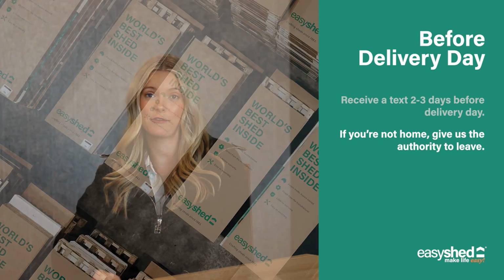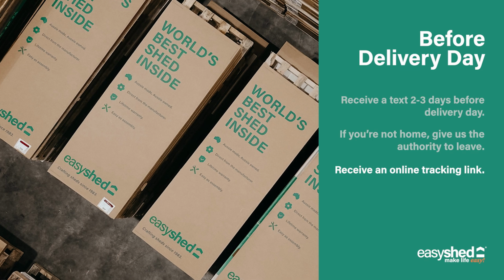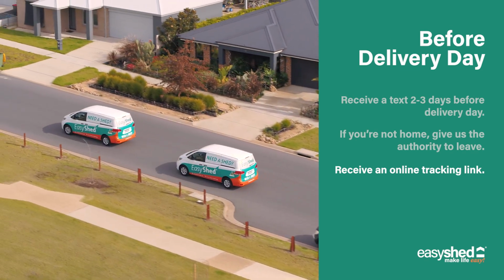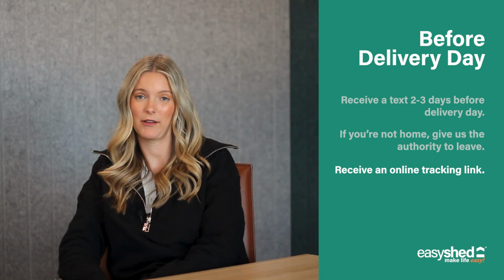If you're not home to receive your shed, no need to stress, just give us the authority to leave and our guys will pop it in a safe place unless otherwise instructed. You'll also get a handy link to track your order online and receive live updates. Our delivery vans have a snazzy GPS tracker fitted so you can keep up to date with where they're up to on the drop-offs and how far away they are.